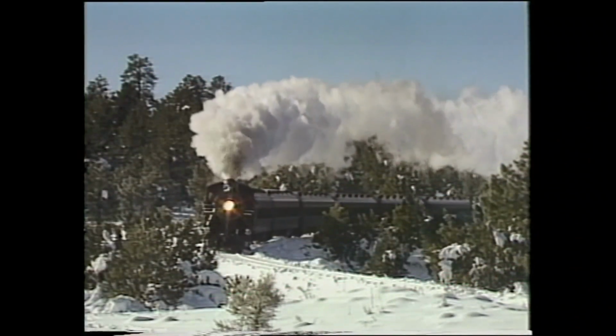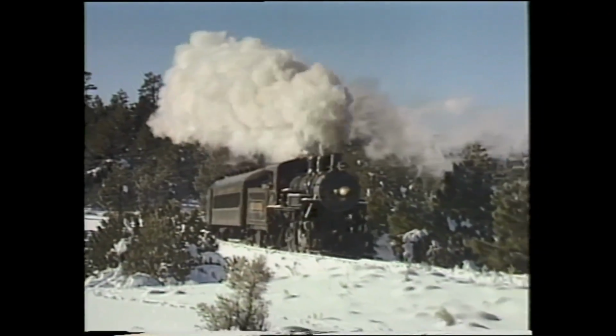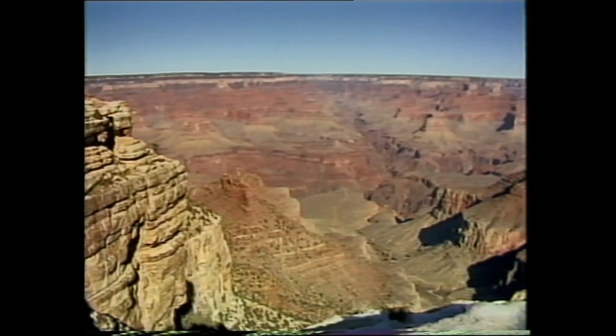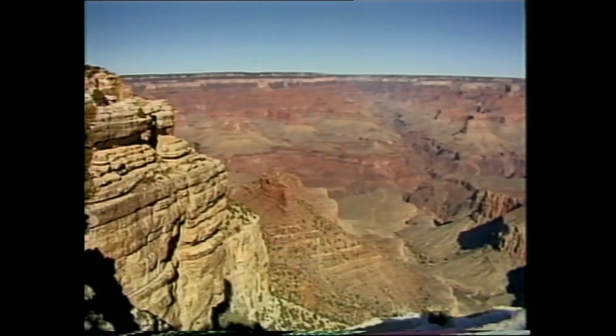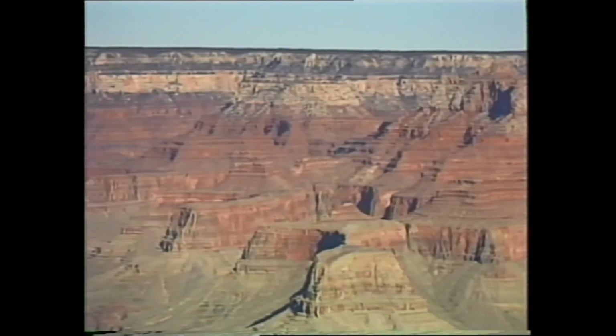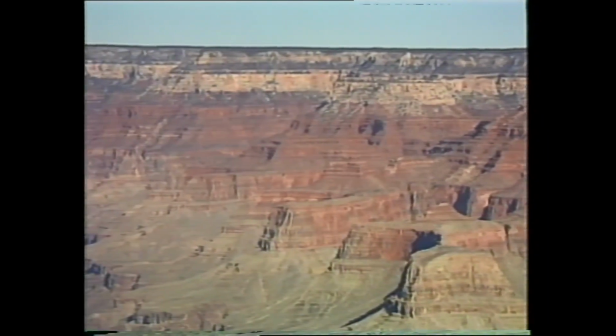This video also had the Grand Canyon Railway, with a train that takes passengers on a 60-mile journey from Williams, Arizona to the world-famous Grand Canyon, one of the most incredible and amazing landmarks in North America. Look how huge it is! I think it was yet another tourist attraction that I would like to add onto my bucket list.